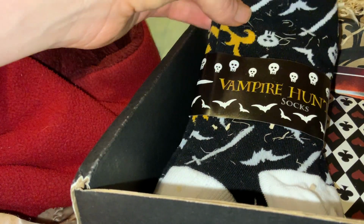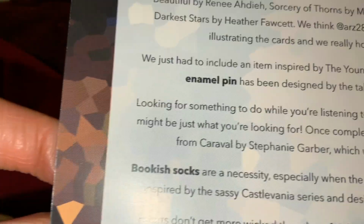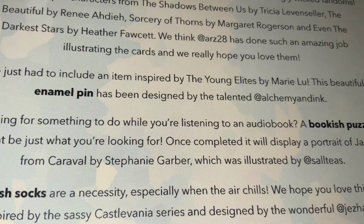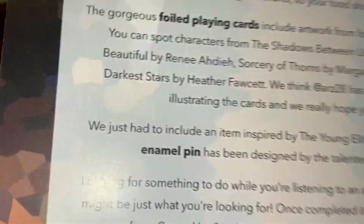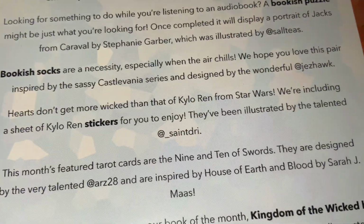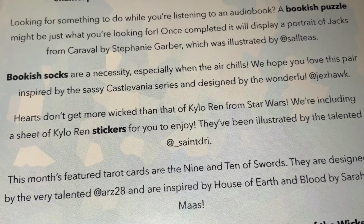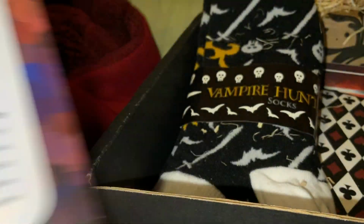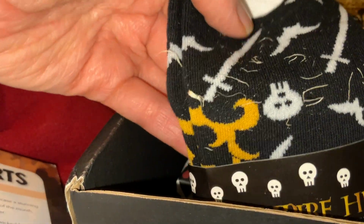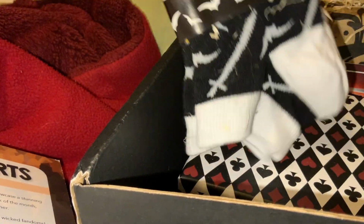But so these are Vampire Hunt socks. I'll check the spoiler card to see where they come from. It says, we just had to include an item inspired by the Young Elites by Marie Lu. This beautiful enamel pin has been designed by the talented Alchemy and Ink. Okay, so that's for the enamel pin. Bookish socks are a necessity, especially when the air chills. We hope you love this pair inspired by the sassy Castlevania series and designed by the wonderful Jez Hawk. So I haven't heard of the Castlevania series, but I still love the socks. They're so cute with the skulls and the swords and the bats and stuff like that. Definitely something that I will use once I get them washed, kind of thing.